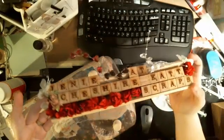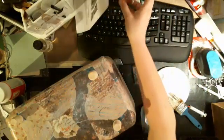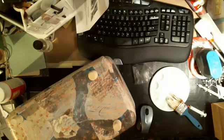Lindsay, I have so much SAW stuff, like, this is all made from SAW. I have all kinds of storage things around my room. All of my stencils, for the most part, are from SAW.